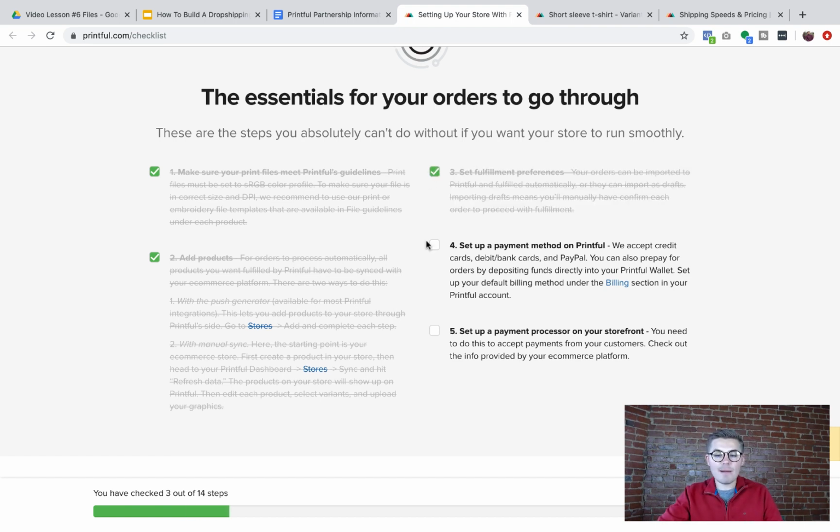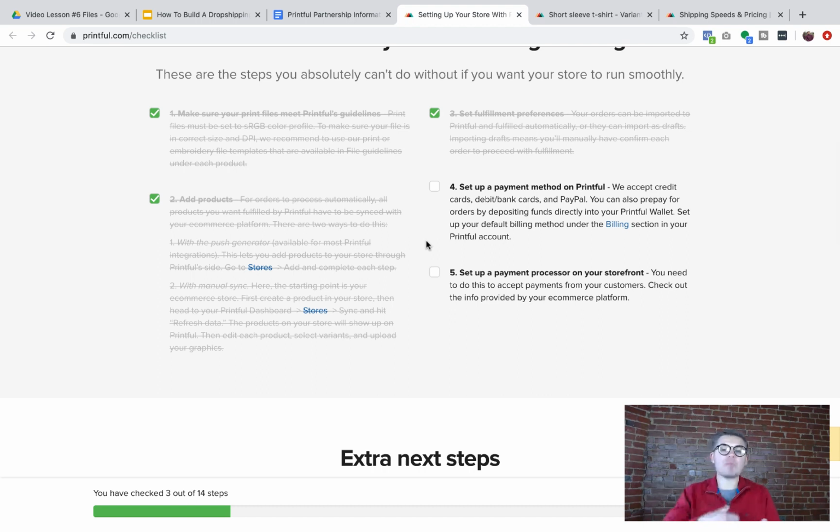So we'll set that. Then you need to set up your payment method on Printful. We explained payment processors and what payment processors to choose through Wix, and that's so your consumers can actually purchase on your online store. However, you want to be able to get paid, and you're going to have to pay Printful, right? So what you need to make sure you do is go to your billing section.